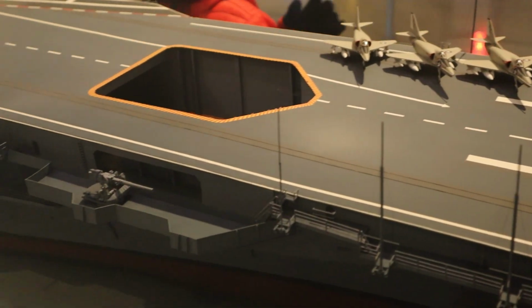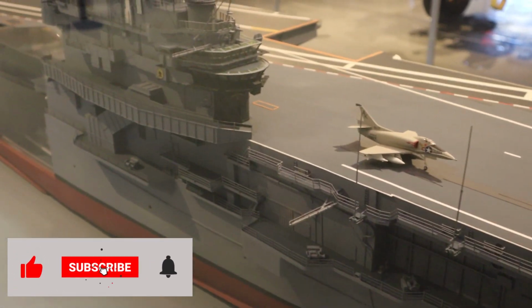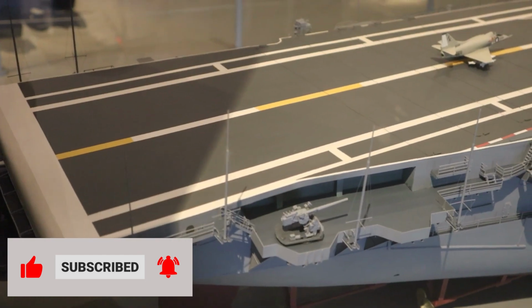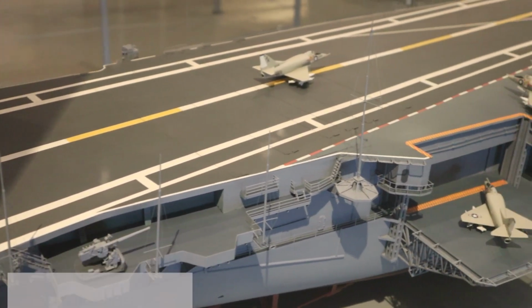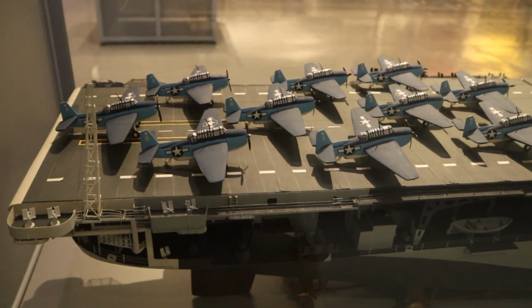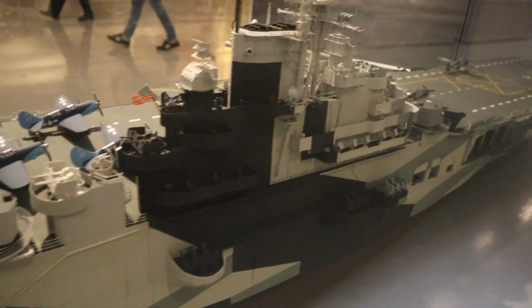Now, these models here clearly depict how the Fighting Eye was overhauled and modernized with that new angled flight deck, but I believe being the first carrier to ever have an angled flight deck. And this one side by side right here shows what the Fighting Eye looked like in World War II. See how her flight deck is just straight as an arrow. Pretty cool.